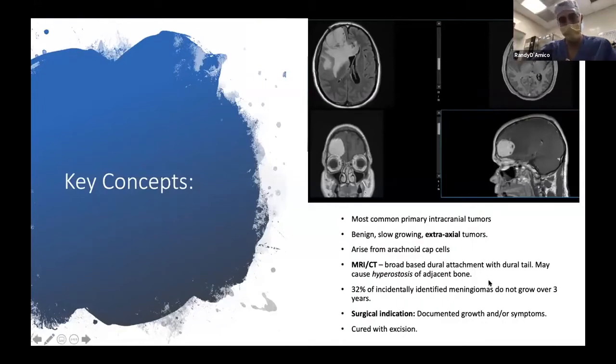And then as you saw in this case, you can have hyperostosis, meaning that it can actually promote bone growth above it. So benign tumors, all right, 32% are incidentally identified, meaning that people who go in for one reason or another have one of these. They don't grow over 3 years at all.